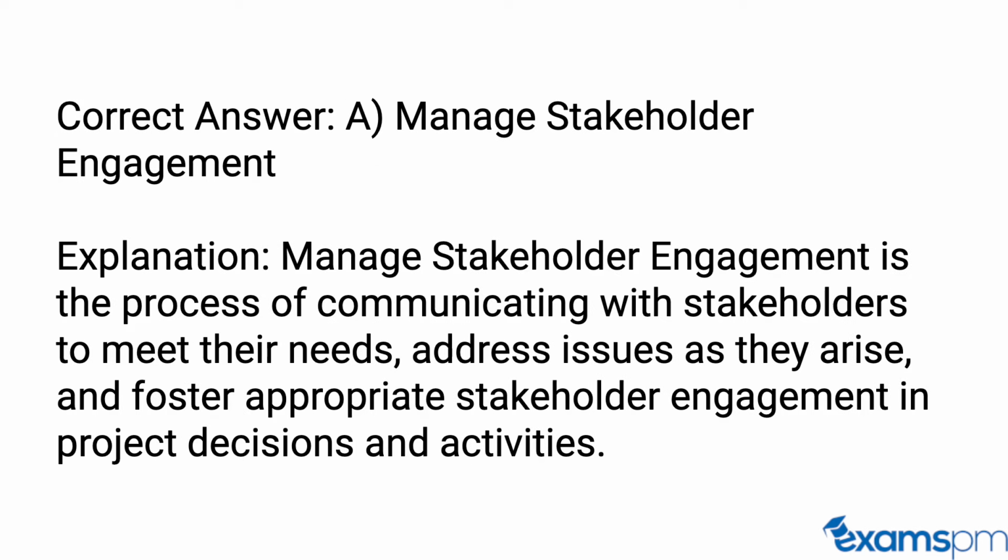Question 107. What is the primary benefit of performing a project benefit analysis during the initial phase of the project? A. To ensure that the project is completed on time and within budget. B. To determine how the project will deliver value to the organization and its stakeholders. C. To define the project scope and objectives. D. To identify potential risks and develop response strategies.